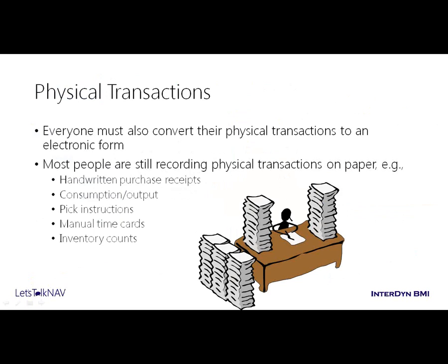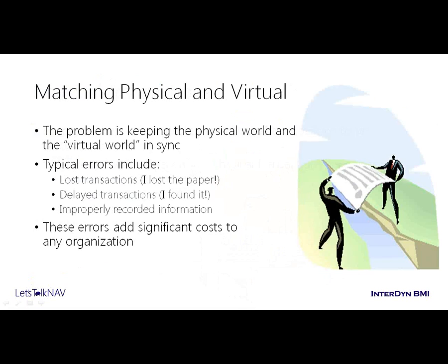or are inefficient. And the problem really comes in when we're trying to do that syncing, right? When we want our virtual world, our NAV virtual model of what's going on in our operations to match what's physically happening out there, right? And the common things are people losing paper, or misplacing it for a period of time, and just typing in wrong serial numbers or lot numbers or any sort of information, right? And that actually adds a significant cost.